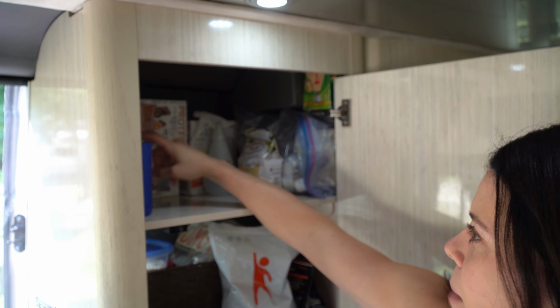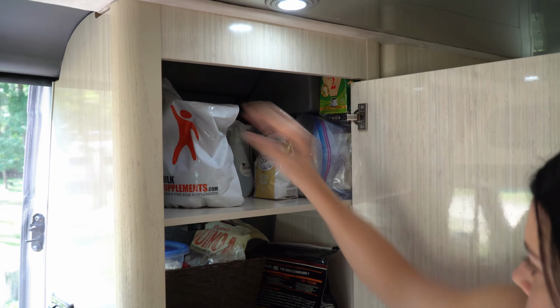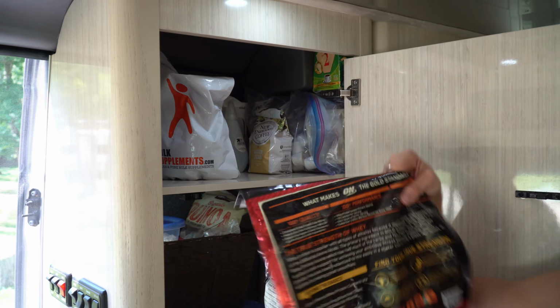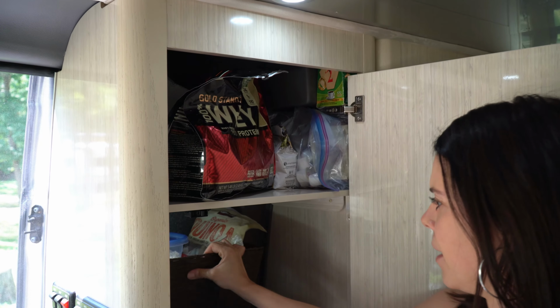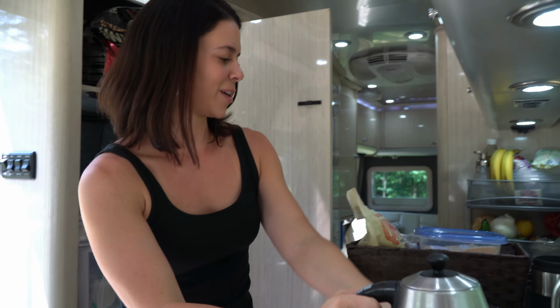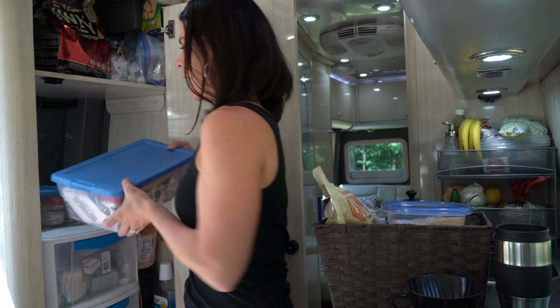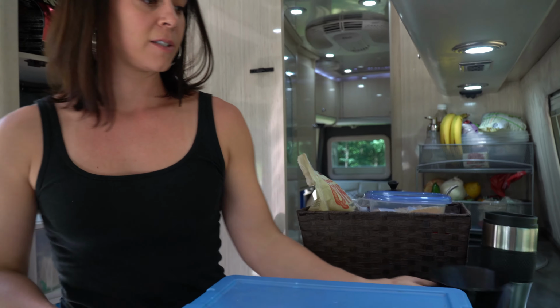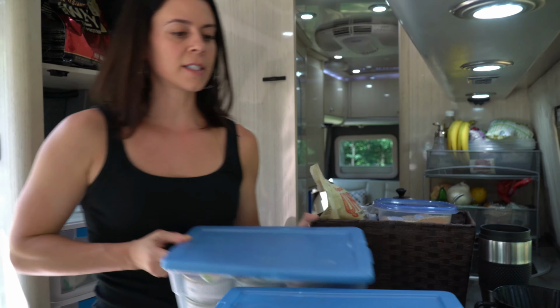We store supplements and more supplements and more supplements. And then this is all food. This is like peanut butter, quinoa, lentils. This is dried goods. And then I have 2 of these totes. These are also dried goods.